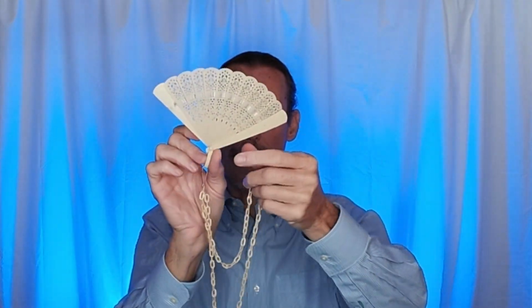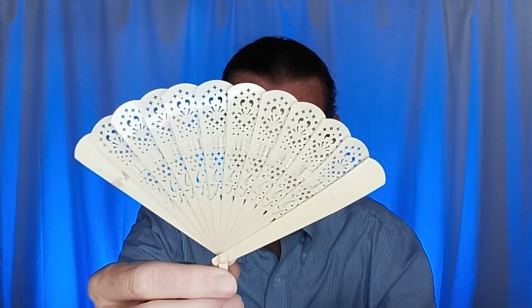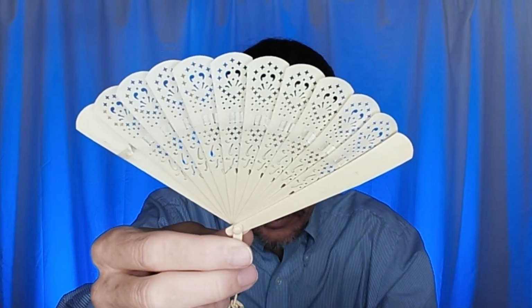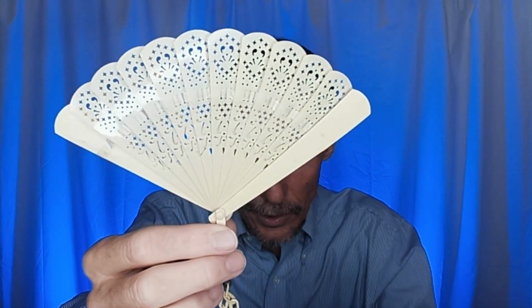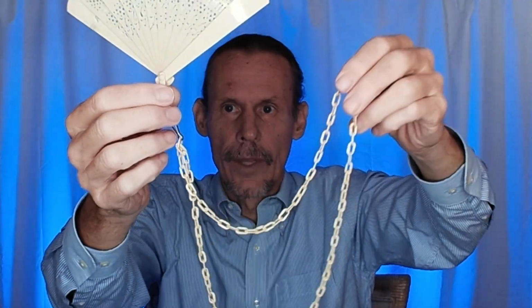I'm going to show you the back up close first, because I think this gives you a little better idea of why people would use it as a substitute for ivory. It was easy to pierce, carve. It's easy to mold into different shapes. These link chains were very simple to do with it. This one is 20 years older than the purse. This is going to date back to the 1910s.